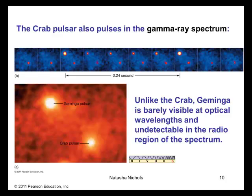If you take a look at frame A, we see the Crab and Geminga pulsars, which happen to lie fairly close, about 4.5 degrees from one another in the sky. Unlike the Crab, Geminga is barely visible at optical wavelengths and undetectable in the radio region of the spectrum.